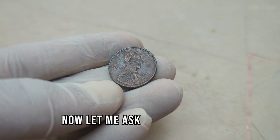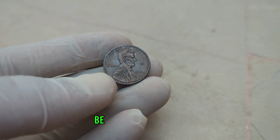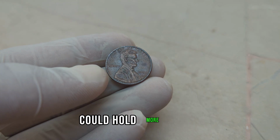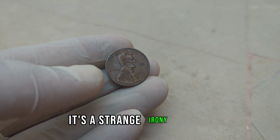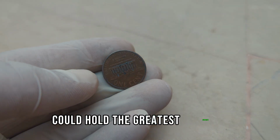Now, let me ask you something. How many times have you ignored a penny on the sidewalk? Be honest. And yet, that single overlooked coin could hold more power than a crisp stack of $100 bills. It's a strange irony, isn't it? That the smallest coin in our system could hold the greatest surprise.